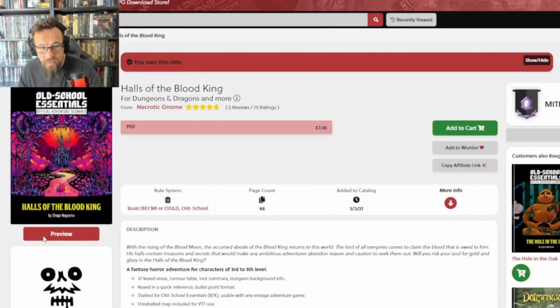Before we get into the book, as always, let's jump over to DriveThruRPG so you can see where you can pick it up. You can pick up the official book in a variety of places. You can get it direct from the Necrotic Gnome as well. I picked up the PDF copy in a Bundle of Holding, which I talked about on my other channel. I think it was $15, and I picked up 7 adventure modules as well as some other PDFs.